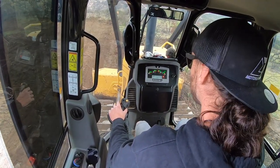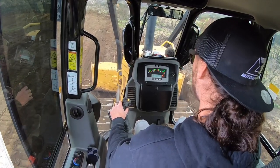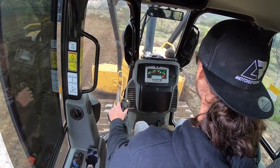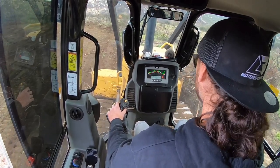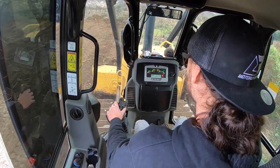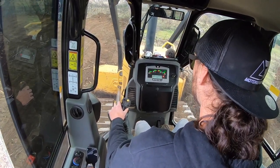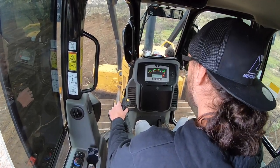Right now we're pushing through some of the thicker trees and stuff that I tore down earlier, putting a pile over here. There's also a decent amount of rocks in here, so you'll see it'll get a little bit sluggish as we start to build up a load on the blade. But eventually she ends up pushing through.